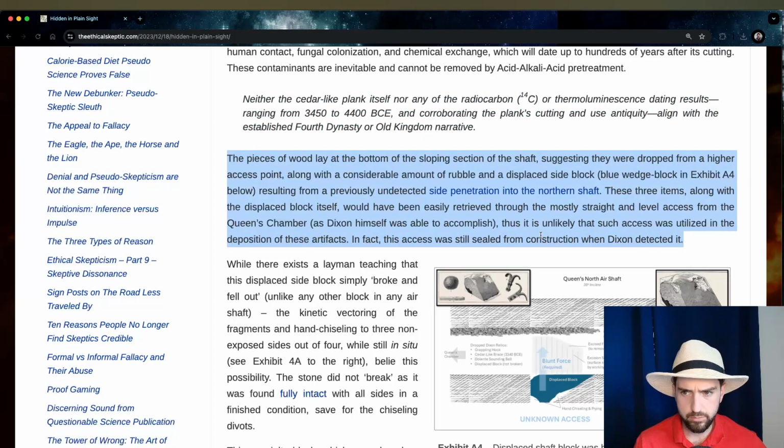These 3 items, along with the displaced block itself, would have been easily retrieved through the mostly straight and level access from the Queen's Chamber, as Dixon himself was able to accomplish. Thus, it is unlikely that such access was utilized in the deposition of these artifacts. In fact, this access was still sealed from construction when Dixon detected it.